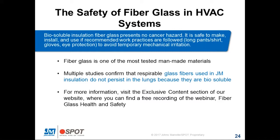Multiple studies confirm that respirable glass fibers used in JM insulation do not persist in the lungs because they are biosoluble. There's a lot more information on this. You can visit our exclusive content section on our website where you can find a webinar that we've already created on this, on fiberglass health and safety with our own Bruce Ray.